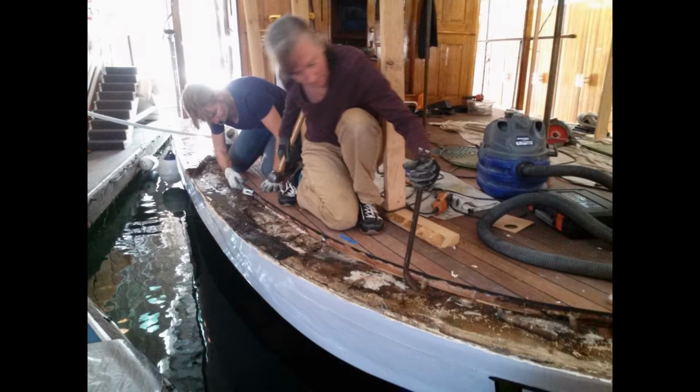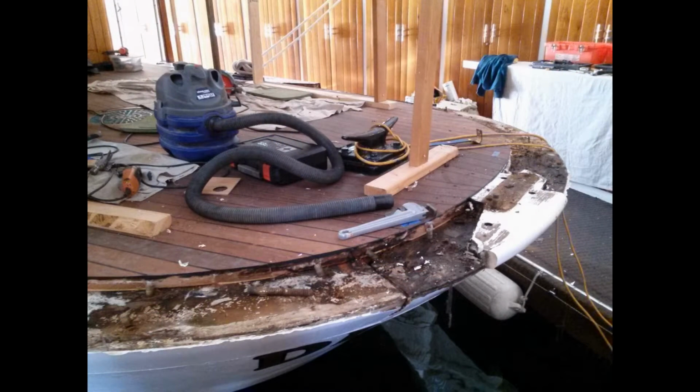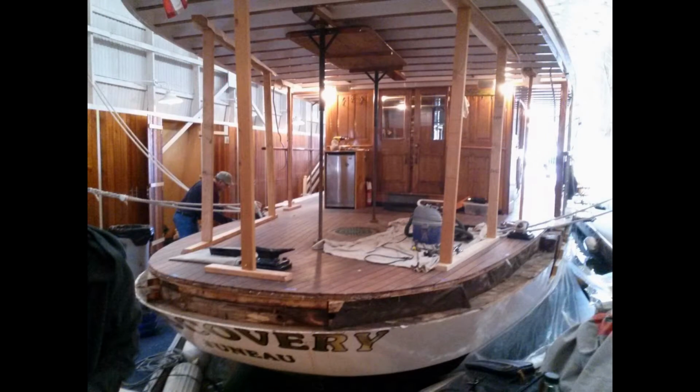After many decades of service, water had penetrated the joint where the decking met the covering boards. This allowed the ends of the deck beams to rot, which led to the deck spreading open, which led to more water damage.